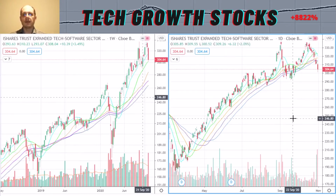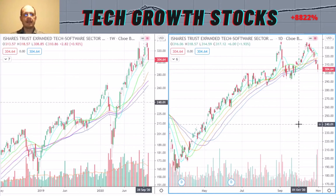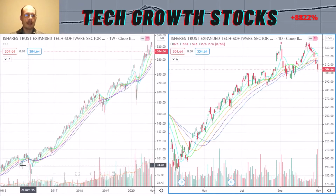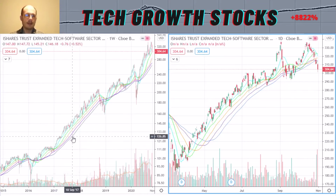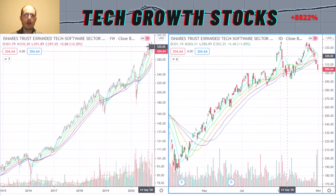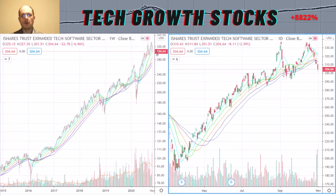Okay, everybody, so let's start right off with the tech software ETF. Yeah, here we can see the longer term chart of the tech software sector, and you can see since 2016 it had been in a strong uptrend. I mean, it was at around 100 in 2016 and now we are at 300 in the ETF, and this was a very strong one.